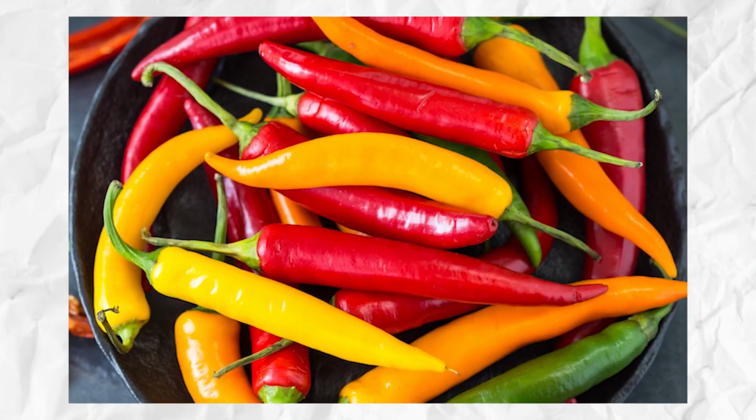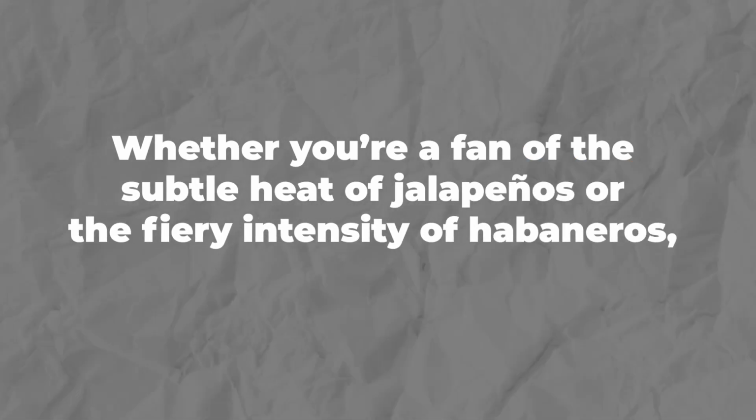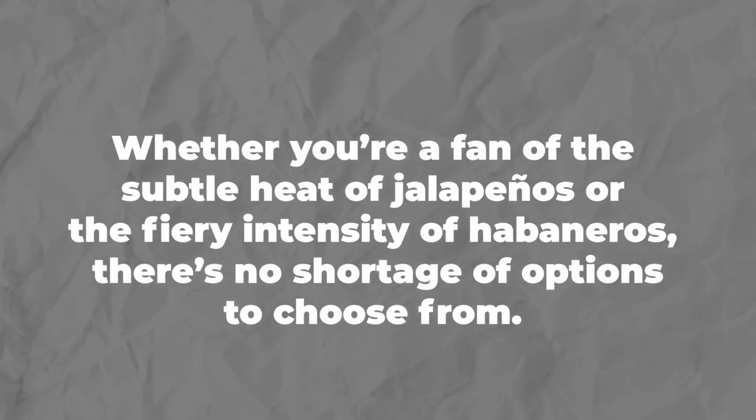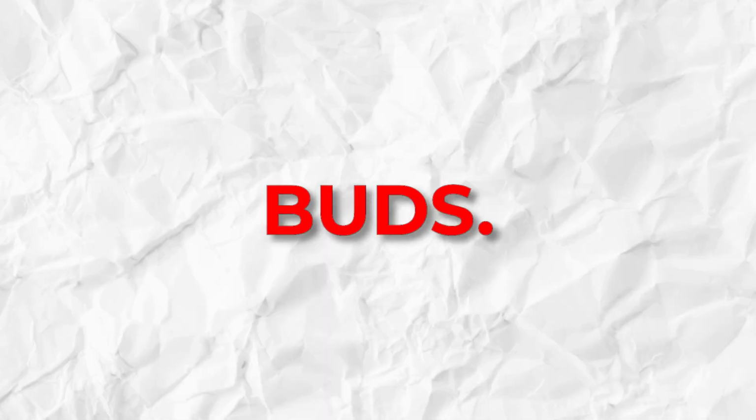Variety of flavors. Now let's talk about the variety of chili peppers available. From mild to wild, there's a chili pepper for every palate. Whether you're a fan of the subtle heat of jalapenos or the fiery intensity of habaneros, there's no shortage of options to choose from. So don't be afraid to experiment and find the perfect pepper for your taste buds.